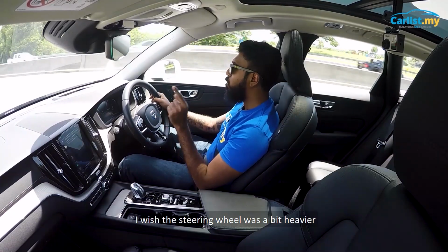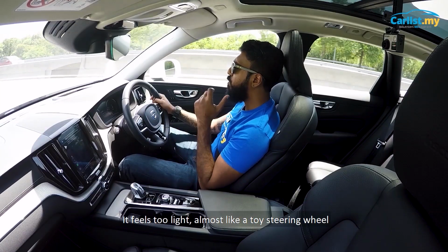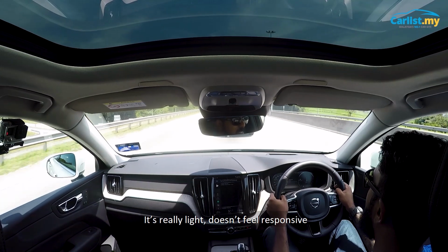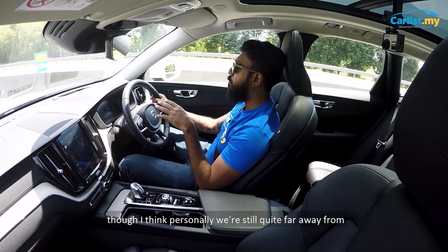I will say though that I wish that the steering wheel was a bit more heavy, that I got a bit more feedback from it. It just feels a bit too light, almost like a toy steering wheel. You see, like it's really light. It doesn't feel responsive.